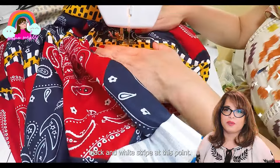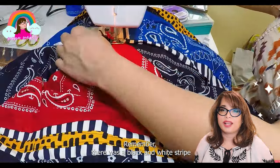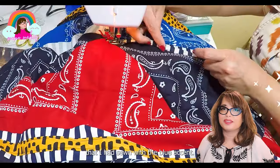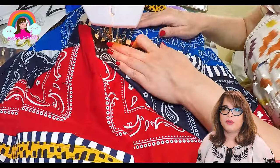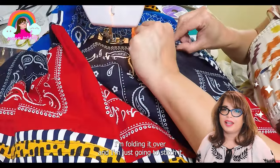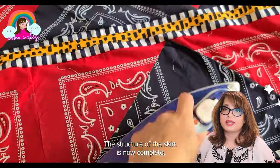I will finish the black and white stripe at this point. Remember, there was a black and white strip that I had sewn with the blue accent. I'm going back and finishing that right now. I'm folding it over and I'm just going to top stitch it. The structure of the skirt is now complete.